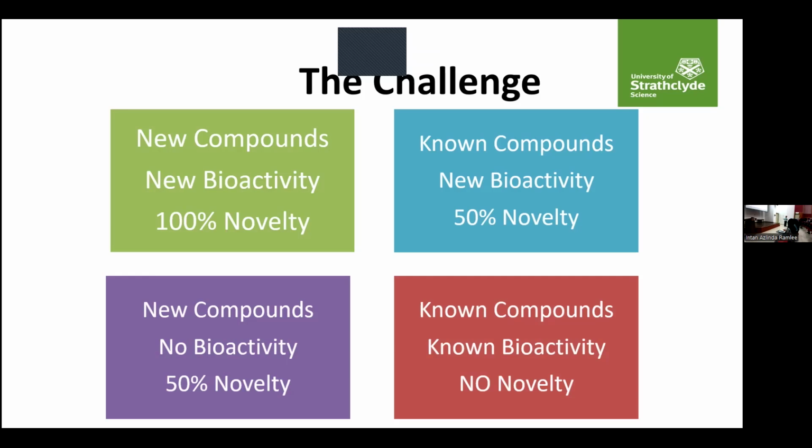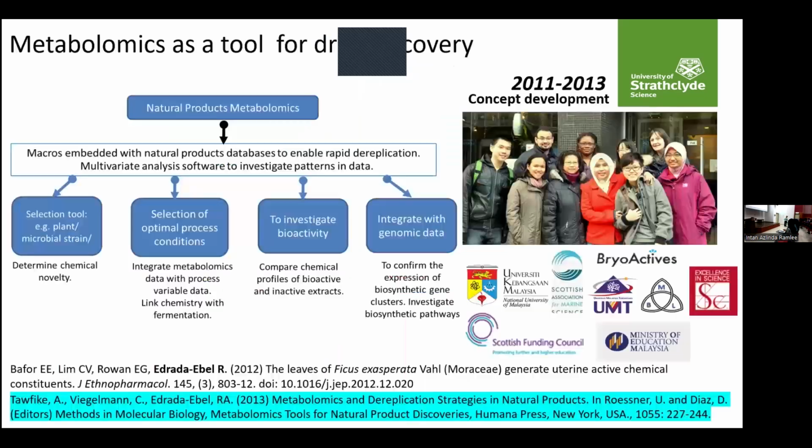A big no-no scenario is you've got no compounds, no bioactivity, then you don't have any novelty at all. So these are the two scenarios that we don't want to occur in the lab. And that's the reason we went into a metabolomics approach in drug discovery. We started going to this approach in 2011, 2013. We call it concept development.